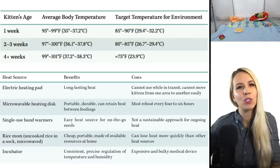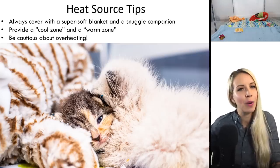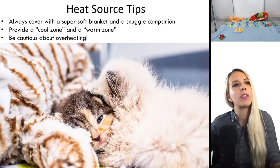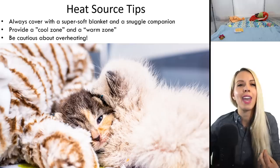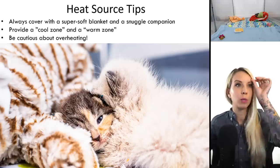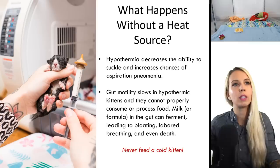And the important thing is just that they have access to a warm spot and a cool spot. Because just like we don't want to have our kittens be too cold, you can also have your kittens be overheated, and neither of those is a good thing. So these little kittens, they cannot thermoregulate internally, but they can externally seek cool and warm zones by just physically moving their body. So make sure that you're giving them a heat source, and make sure that they have the option to choose if they want to be near that heat source or far away from that heat source.